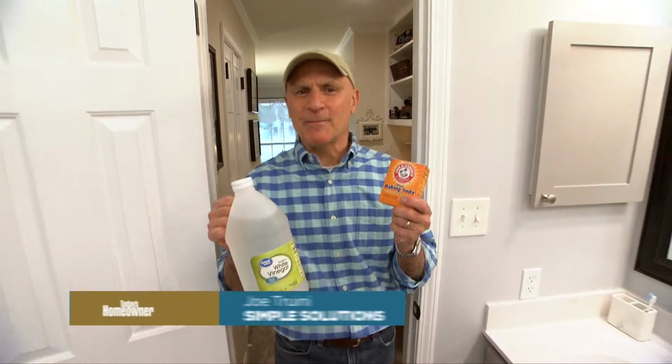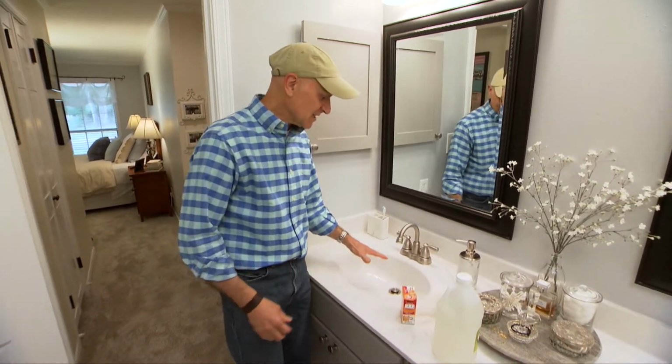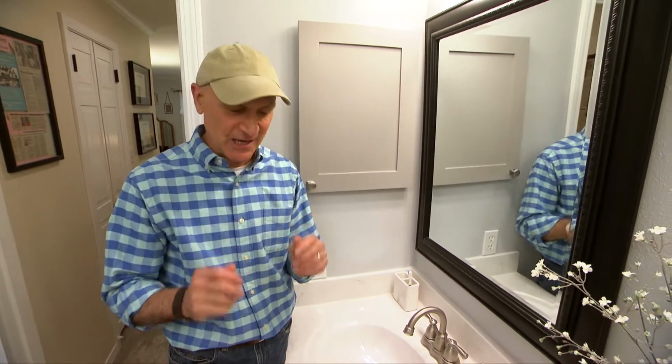It's not often I bring baking soda and vinegar into a bathroom, but today I'm going to use it to clean and deodorize this bathroom sink. Sinks often become slow draining and they get clogged up with soap scum and hair and all sorts of stuff. And they also will produce a pretty funky odor. So here's how to get rid of it.